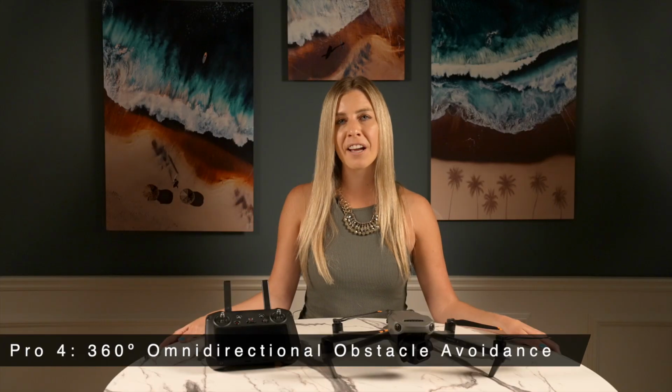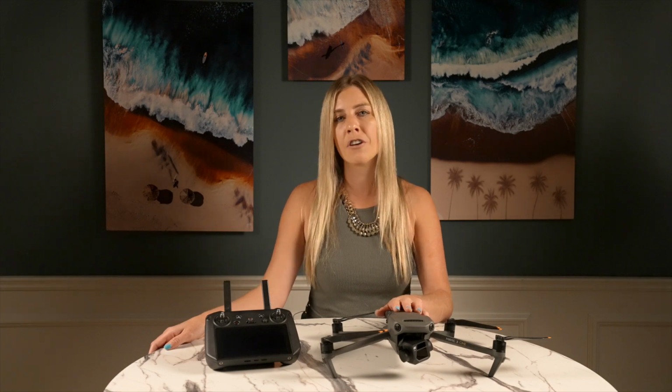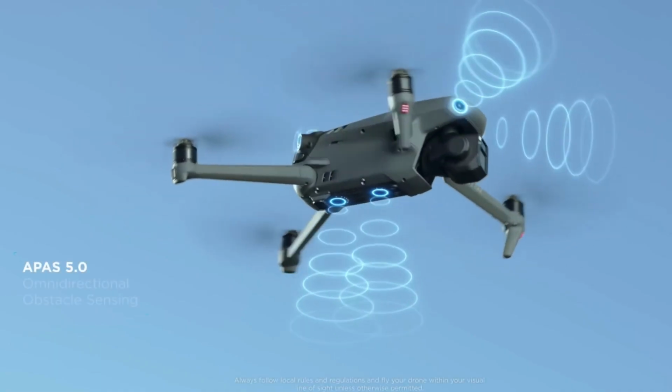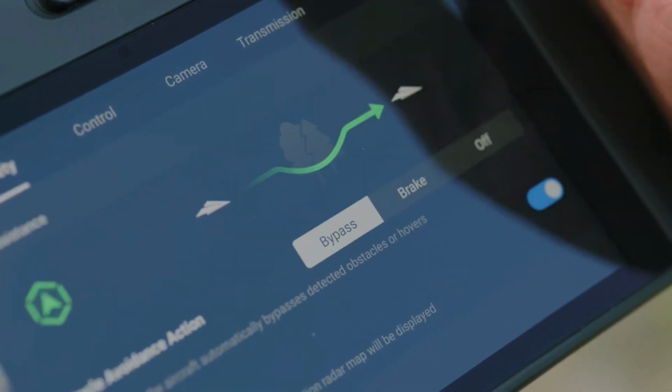Pro 4, 360-degree omnidirectional obstacle avoidance. Even when flying in normal mode, the Mavic 3 and the Mavic 3 Cine use 360-degree omnidirectional obstacle avoidance. This means the drone can detect obstacles from every angle, not just the front and back. There are so many variables to think about while on the job, and worrying about hitting a tree or a phone pole shouldn't be one of them.